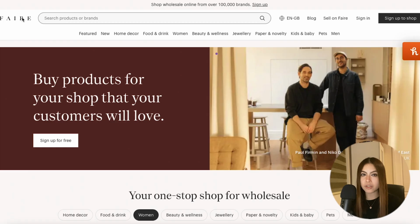Next up is Faire, which is a wholesale marketplace for B2B, or business to business, retailers. So on here, you're actually selling to retail businesses with physical brick and mortar stores who want to stock up your products on their shelves from independent brands. So this is a very different marketplace to all the others on this list, which focus on B2C, or business to consumer selling. Here, you're going to be selling to businesses.